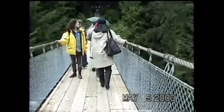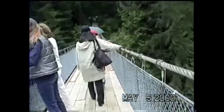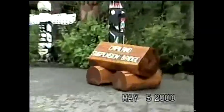Look at people. They're actually using the handrails. Safety first. What a concept. And you'll even get to see, wait, me as a teenager? Nope. Okay, how about this?